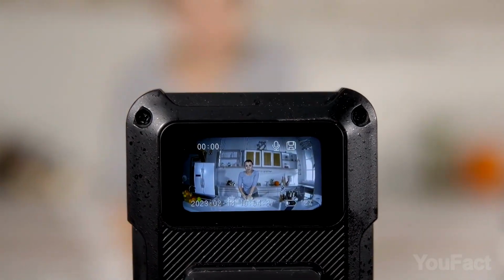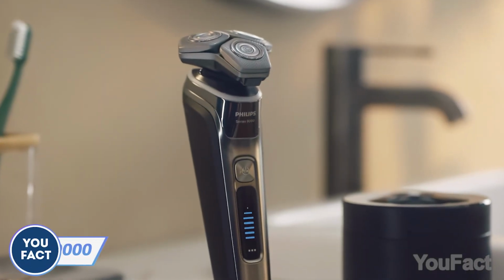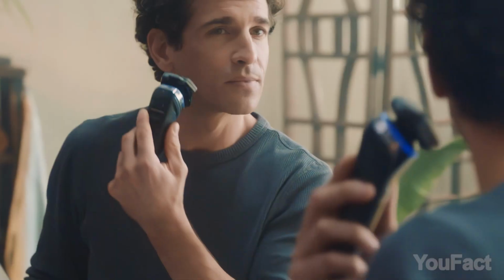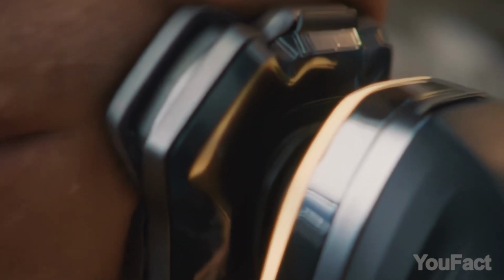Use it to create your vlogs and keep a tablet nearby to control the shooting process. This day has come. Witness the shaver with built-in AI that will teach you how to shave. Seriously, see that ring? Its color will tell you when your pressure is too low or too high. Hey buddy, the ring is orange already.